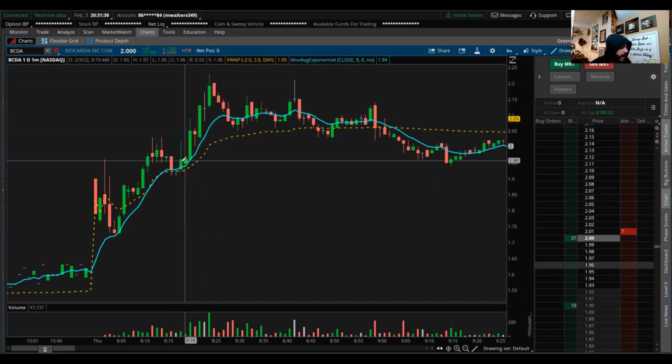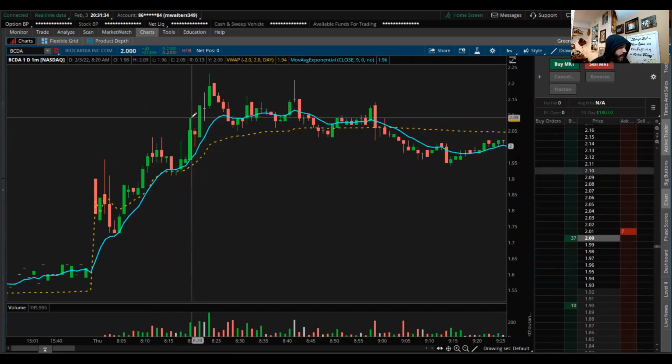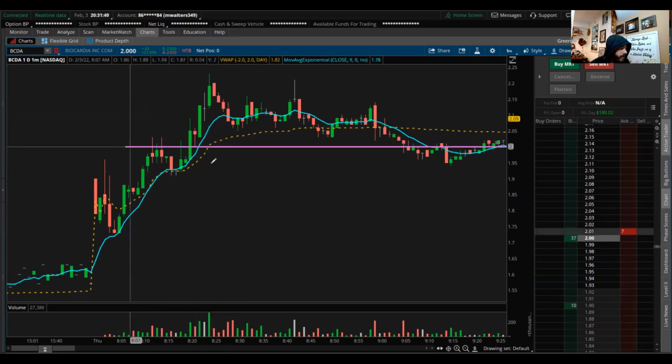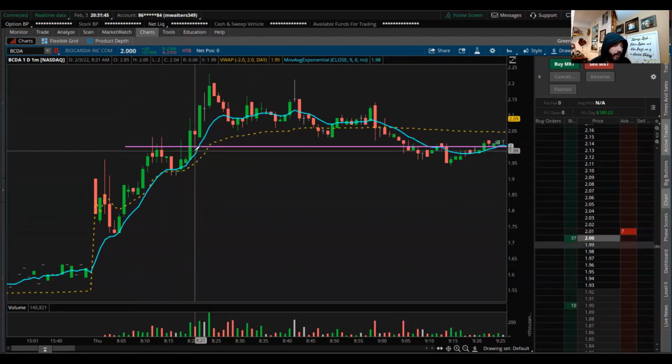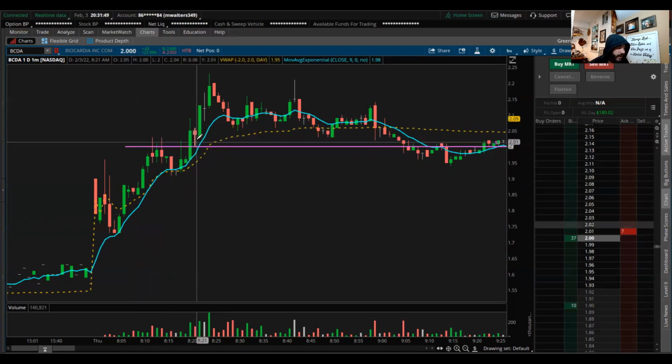So what I did was I waited for this to break out. It broke out. I waited for the pullback. It's holding above that key $2. That's the key $2 range that I was looking for it to break and hold. It did that. I got in right here. The break of the whole dollar is one of my favorite types of scalp trades. It usually gets a lot of attention.